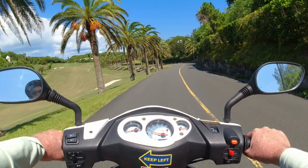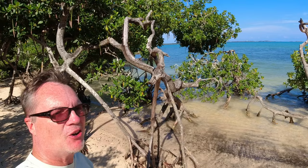Today, I can't wait to show you. We're gonna take you on a scooter ride the whole way around this island, from one point to the next. We're at a special place right here called the Blue Hole. Let's just get on this scooter and show you everything that's here to do in Bermuda.